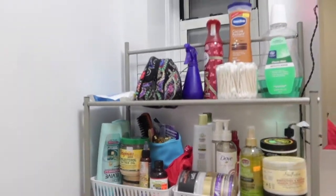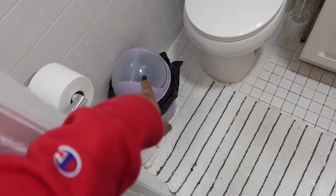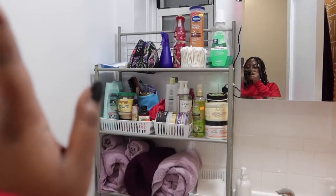But last but not least is the bathroom. So starting with the rug, it's from Target. This is from HomeGoods, the trash can. Toilet paper rack is from Marshalls. Toilet stuff is from the Dollar Tree. And this entire rack above the toilet is from HomeGoods.